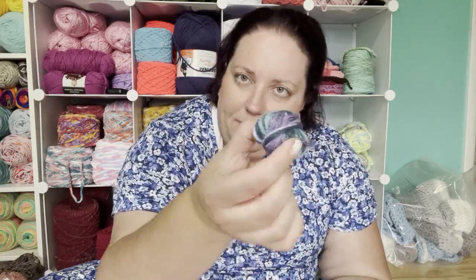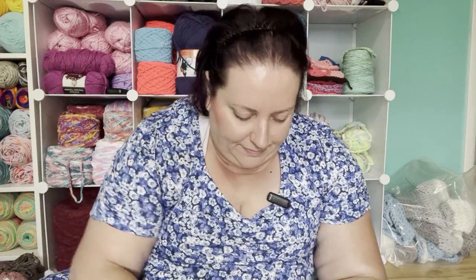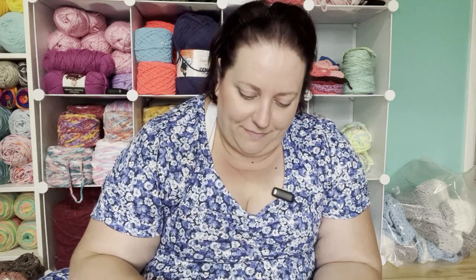I'm pretty sure it's Red Heart Super Saver. It's like a purple and a mint and a teal. It's cute. All these little tiny balls will look so cute in the little scrap granny square. And yes, it would be nice to have enough yarn for each row, but it never works out that way. I've given up on trying on that because you get disappointed in the end, so whatever.